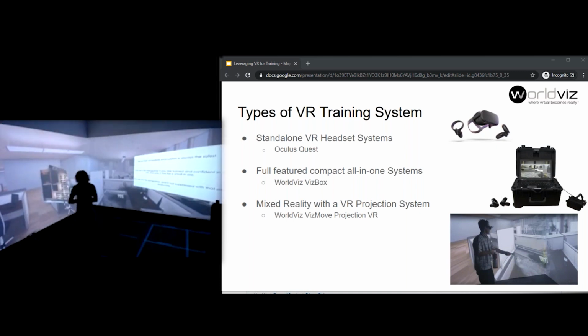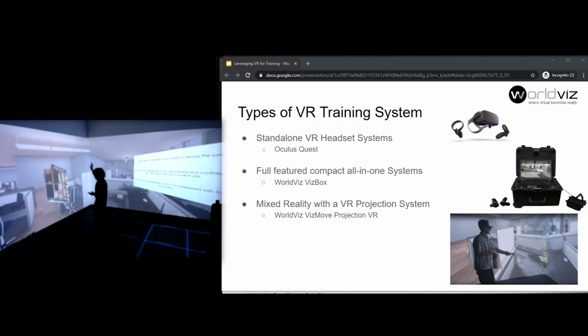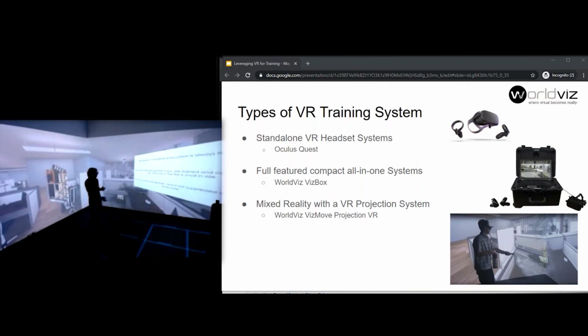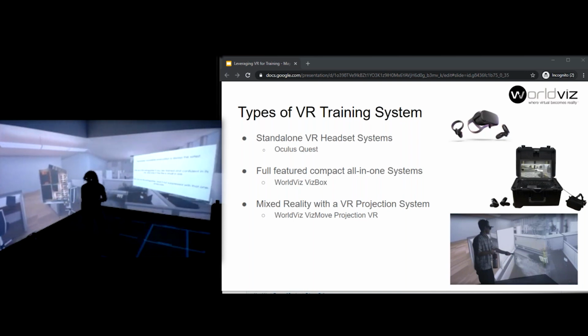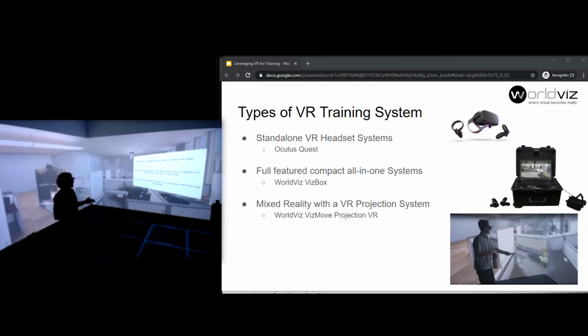Okay, another nice thing is at the end here, we have an overview map that shows how well I performed. So you see the little lines here, like how effectively have I aimed the fire extinguisher at the fire and put out that fire. So this is an example of a really great mixed reality training application.